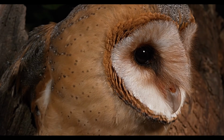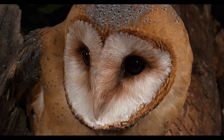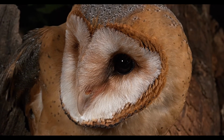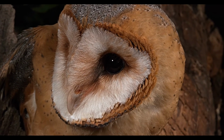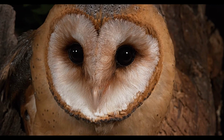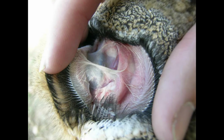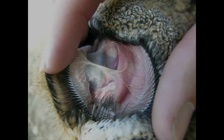Barn owls are probably most well known for their heart-shaped facial disc. Not only is it cute, but the shape of the disc aids in their incredible ability to hear, acting as a funnel, directing sounds right into their ears. Though Finn's ears are covered completely by feathers, his ears are one of his greatest strengths.